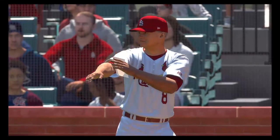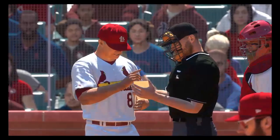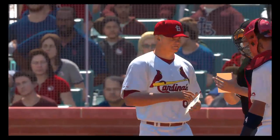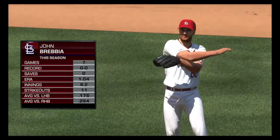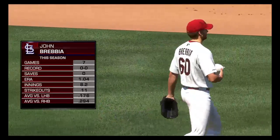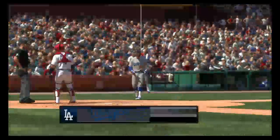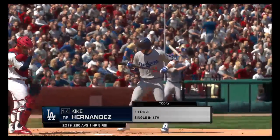Now we're going to have a conference at the home plate area, so it would appear that we'll see a double switch here. Your attention please. John Revia has been summoned from the St. Louis bullpen to start the 8th. Now pitching and batting in the 8th spot, number 60, John Revia. Now playing center field and batting 9th for Los Angeles, Kike Hernandez. Next up, number 41, Tyler O'Neill.